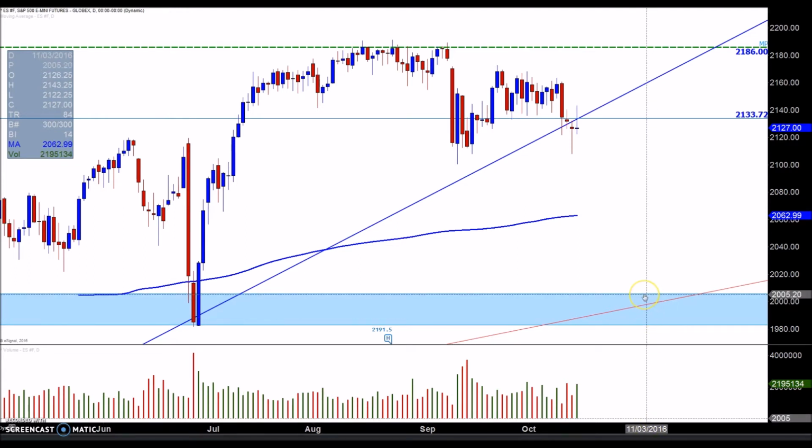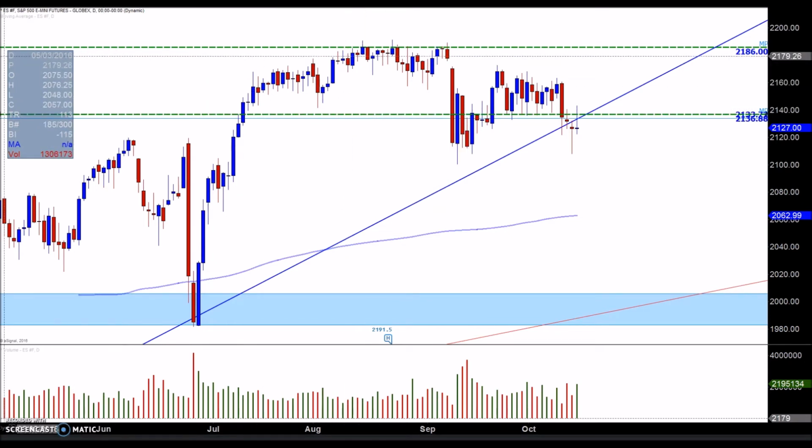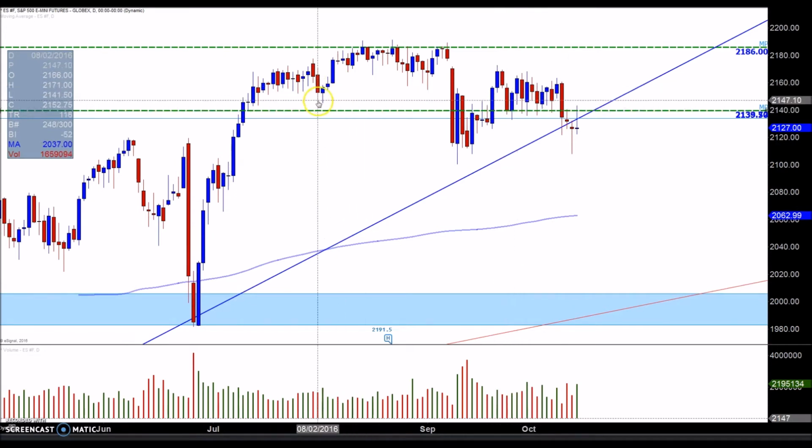Basically, we had a level of 2139.5 that they've been testing numerous times. Let's put it up here so you can see the significance of that level. Let's do this, 2139. Okay, with this view, you can see how it was tested. Almost tested 1, 2, 3, 4, broke, retested on the pullback up today.